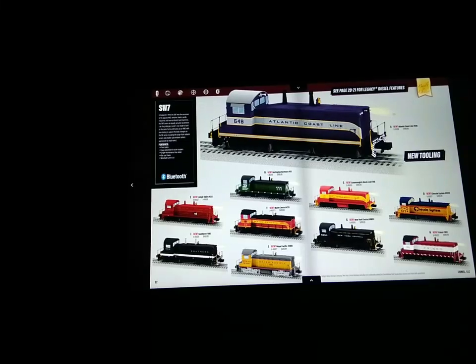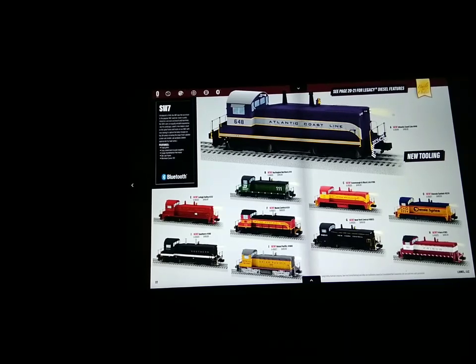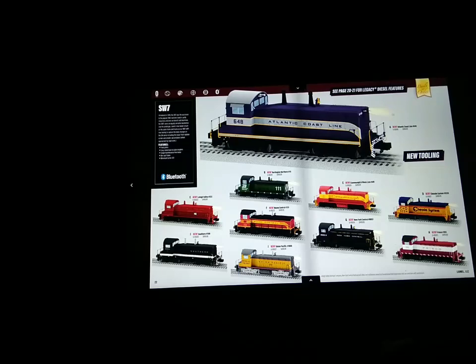Alright, so starting off for the diesels, they have the SW7s. They have features like fixed pilots, easy conversion to Sker couplers, a single maintenance-free motor, a die-cast metal frame, and a minimum curve of O31. And they also have new tooling as well. And they're also equipped with Bluetooth. They have Atlantic Coast Line, Burlington Northern, Maine Central, Union Pacific, Southern, Lehigh Valley, Kohanna, Black Lick, New York Central, and Frisco and Cheesy System.